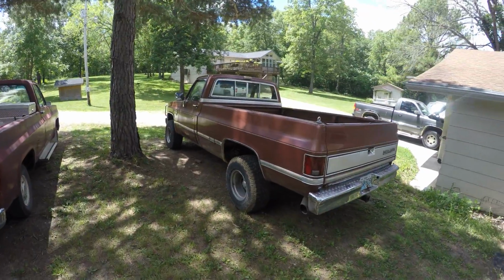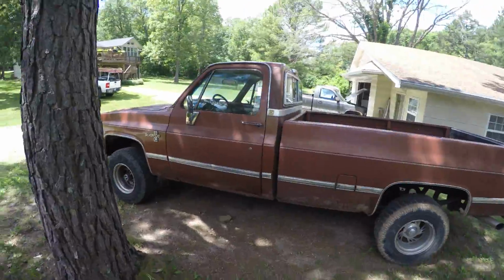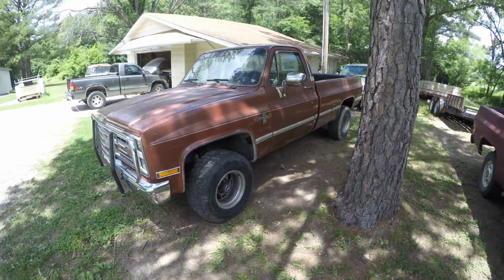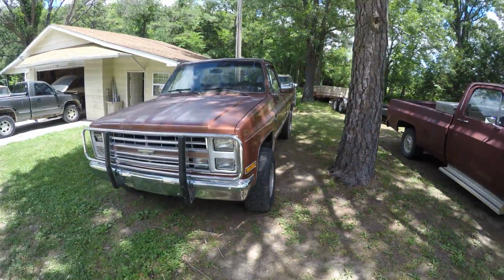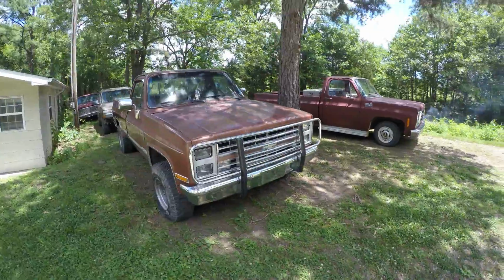Not too bad of shape, pretty straight. Nearly no rust. She needs some love though. I think I'm gonna buff the paint out, see if I can get it sold that way. Drivetrain kind of sucks, but there's room for improvement.